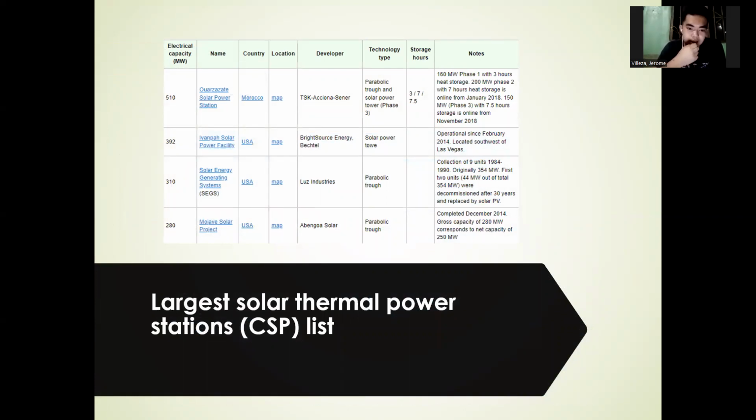So here on the electrical capacity. So the Ouarzazate Solar Power Station generates 510 megawatts. Located siya in Morocco. And then the Ivanpah Solar Power Facility generates 392, which is located in USA. Then the Solar Energy Generating Systems generates 310, located also in USA. And then the Mojave Solar Project in USA, which generates a total of 280 megawatts. Next.